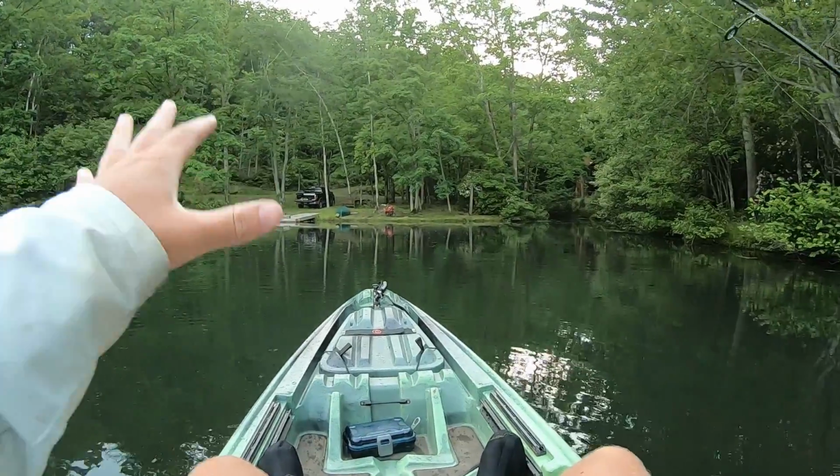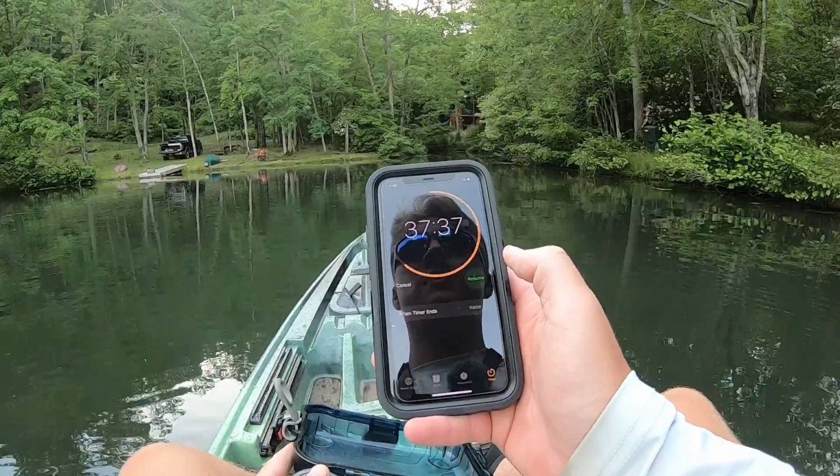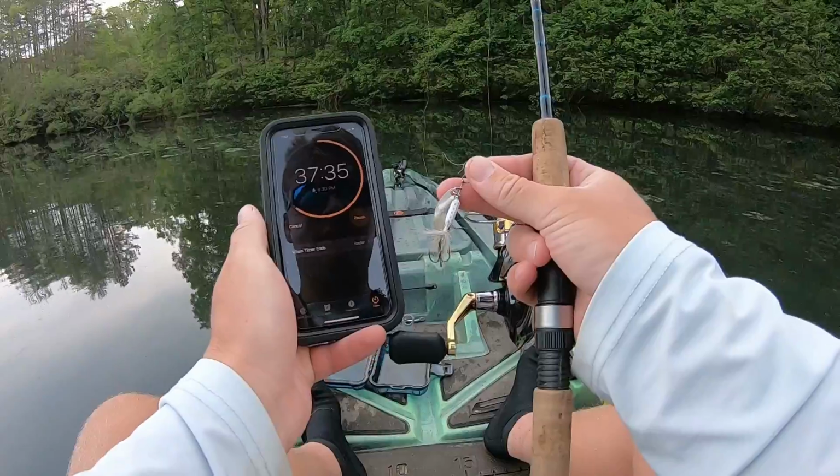Okay. I'm gonna have to pause the challenge. I'm gonna do a quick pause to retie a new rooster tail on. All right, I got the silver one tied on, so we'll resume the challenge.